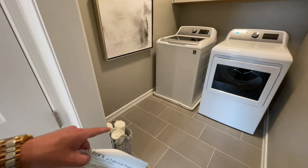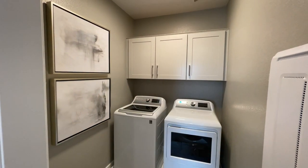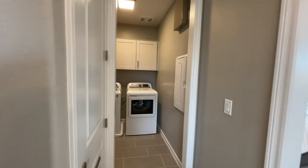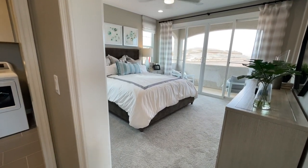Now, again, pretty much everything's upgraded here. Flooring's upgraded. You have the cabinets that are upgraded. Those uppers would just normally be a shelf. Now, with flooring, you're gonna get carpet throughout the house. You're gonna get hard surface flooring only in kitchen, laundry, bathroom, and entry.